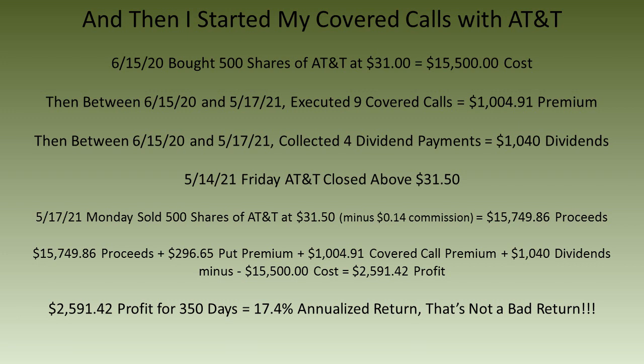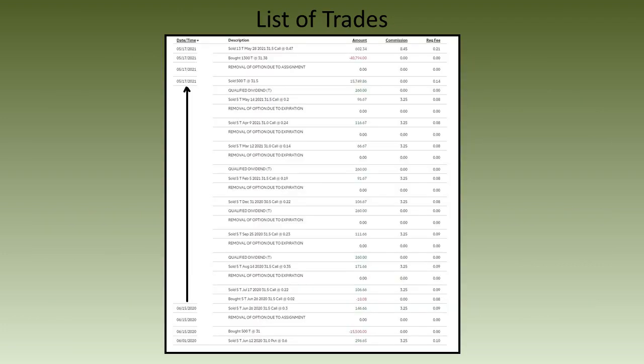And that's not a bad return. It's still better than the S&P 500 yearly average. But what is amazing is that the 17.4% was generated while AT&T stock was trading sideways and trading lower. Here is a snapshot of those trades, just so you know this is legit.